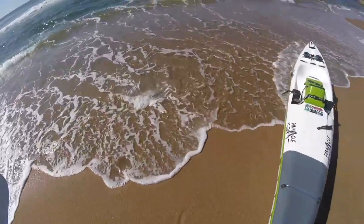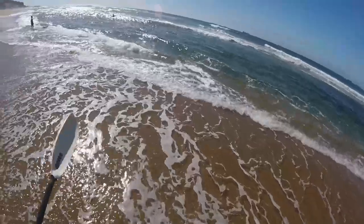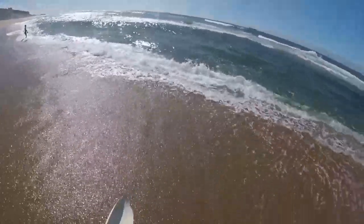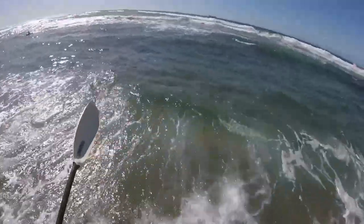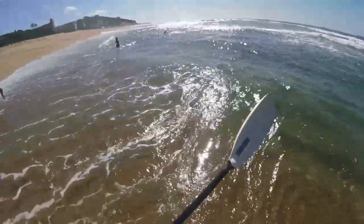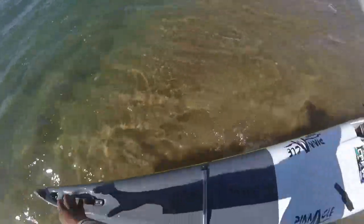Umdloti is south. Very shallow up here, I need to go that side.